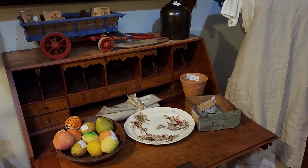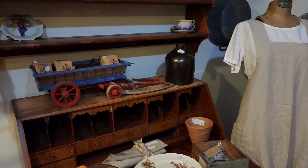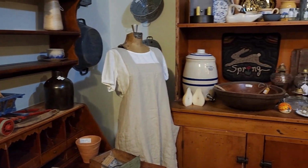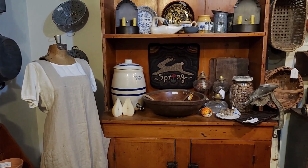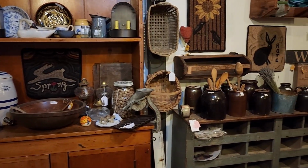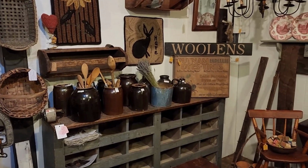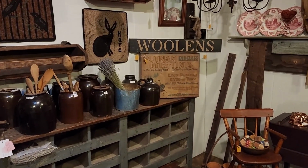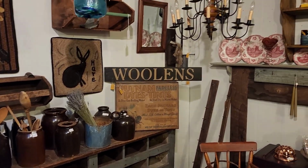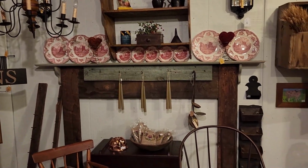My shop is located inside Seville Antiques. So Tweedthistle Primitives is located inside Seville Antiques, and we are located at 14 Milton Street, Seville, Ohio. That's about 35 minutes south of Cleveland, and an hour and a half or so from the northern part of Columbus to us.